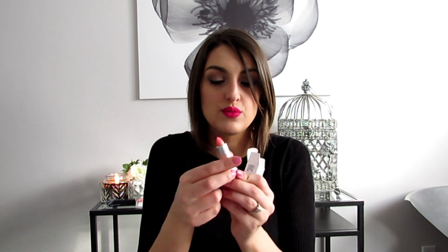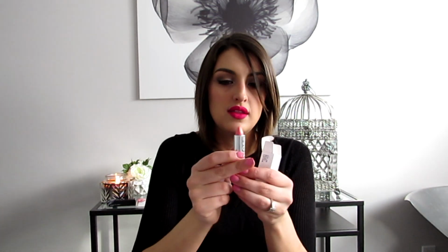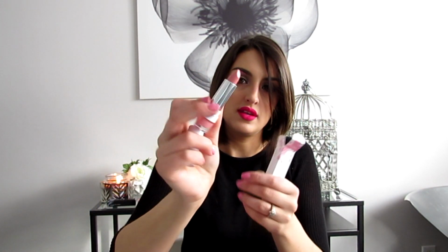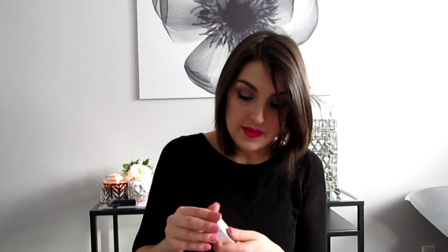And then I got two lipsticks. The first one is called Playdate, and it's a really pretty coral. These have just so much pigmentation. I'm really blown away. They do live up to the hype. The next one that I got is called Soft Touch, and this is just a really light nude, kind of similar. Very wearable. So that was my Dose of Colors haul.